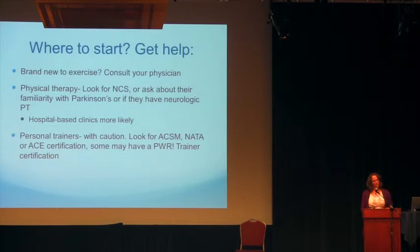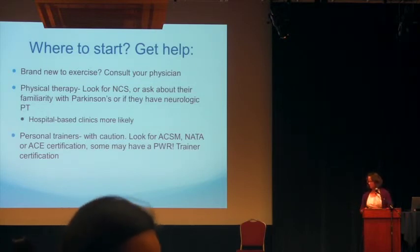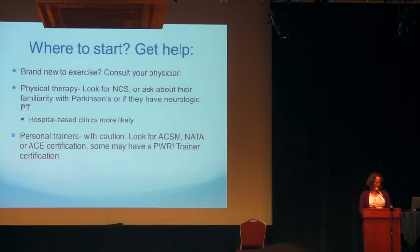When going to physical therapy, a lot of us have been around or working a long time, and we have our specialties. A lot of physical therapists focus in orthopedics. You want somebody who focuses in neurology and gets Parkinson's. If you see the letters NCS, that means they've passed a very expensive test that shows they do a lot of neuro. So an NCS is a good metric to look for. They may be a neuro expert and just not have taken the exam, so it's not entirely inclusive. Most clinics based in the hospital will more likely have someone who specializes in neurology than a clinic based in a strip mall or something like that.